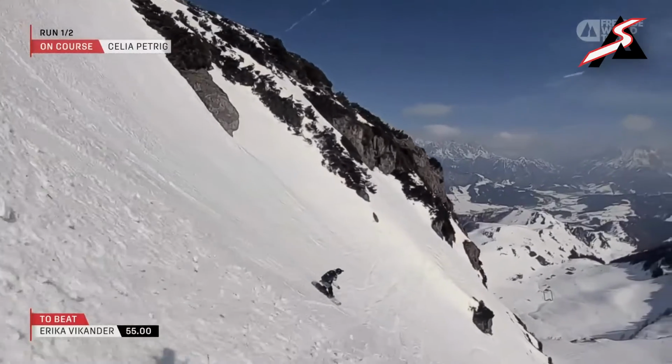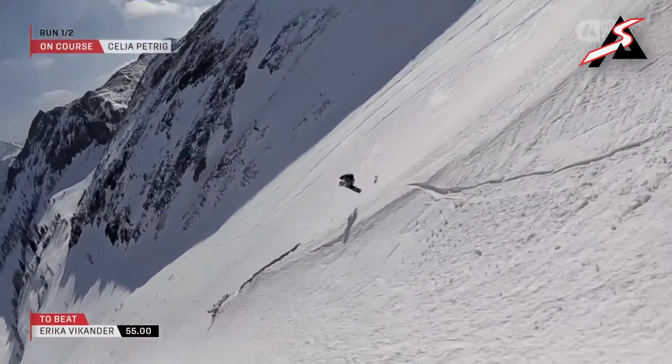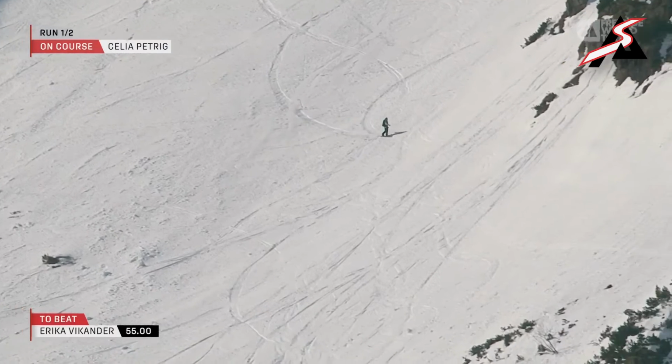Lining up the next part of the face. She's got a little hit for us here. Yeah, catching that wind lip and then just tail pressing out of it. So Celia making her way across.